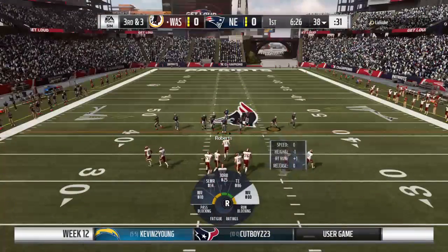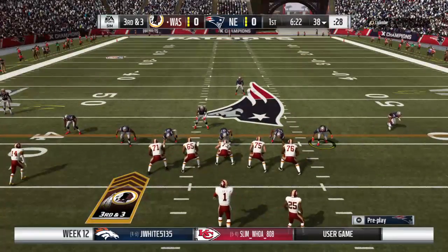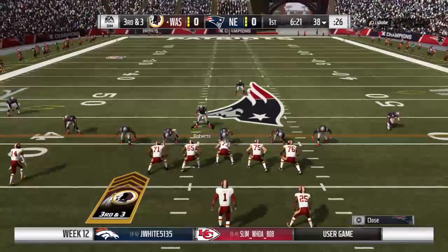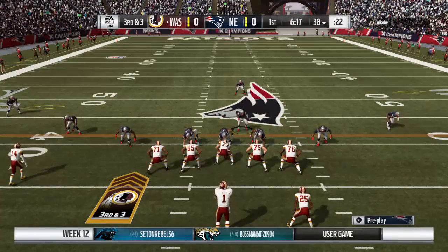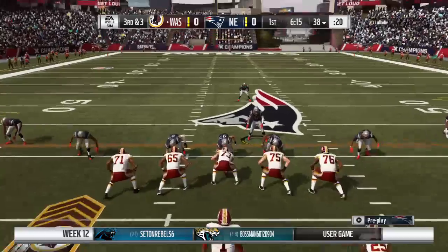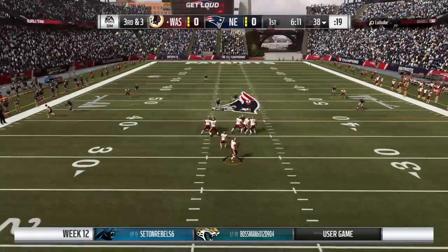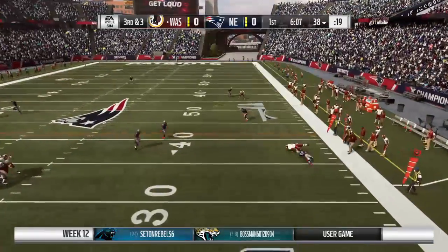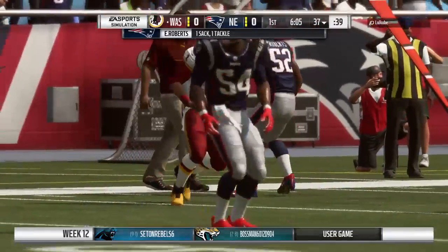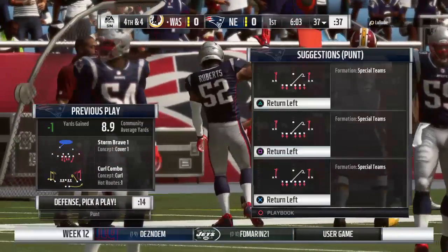Third play of this opening drive as they're looking at a 3rd and 3. Out of the gun, Newton. Eluding the pressure right. And he's taken down, trying to do a little too much, getting outside of the pocket, and it results in a sack.